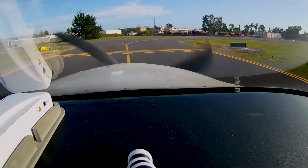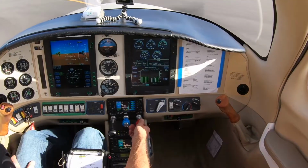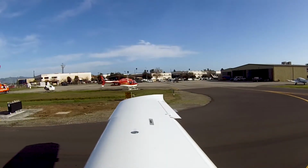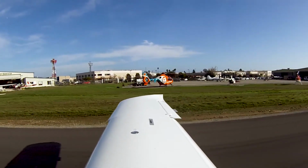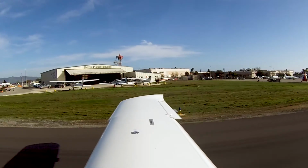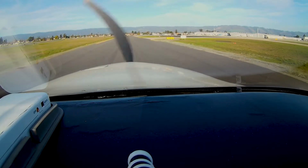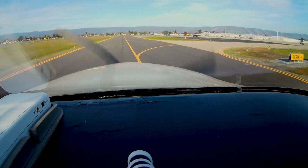Watsonville traffic, Columbia 6512 Romeo is clear of 20 at Echo, heading to the fuel pumps, Watsonville. Okay, so we got to get some fuel now, so we used about 8 gallons. Door tabs are off, door seals are off, crack the door. Watsonville traffic, 37 November Alpha, left downwind, runway 20, Watsonville. Okay, so 8 mostly on the left side.